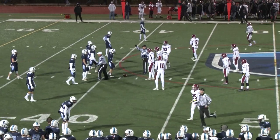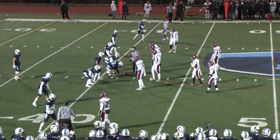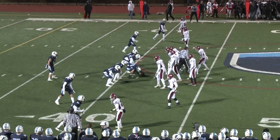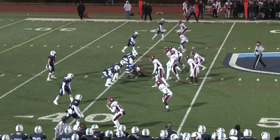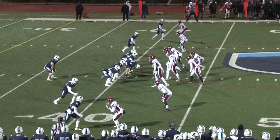Brockton putting the pressure on Gasparo. We've seen it all season long, Gasparo to Davis. Just a little bit of an overthrow there, but we know Gasparo has an arm downfield as well. Trey Ciula-Hall is back deep to return this punt from Cody Trotton.